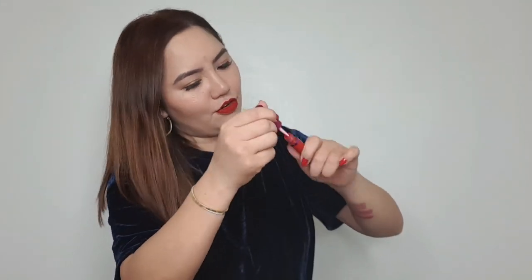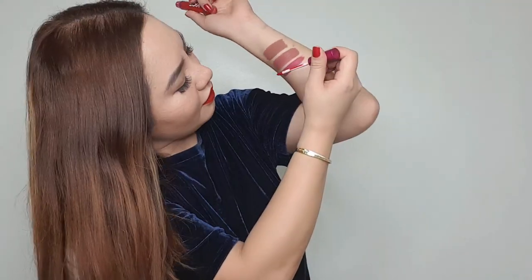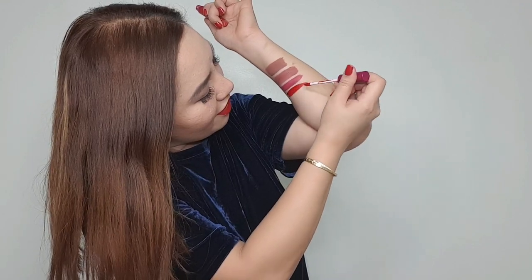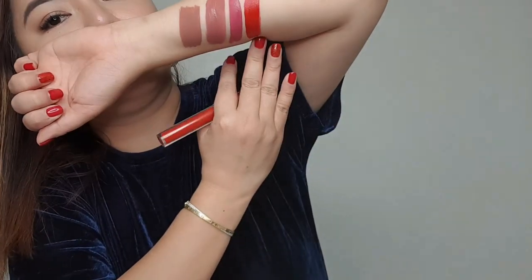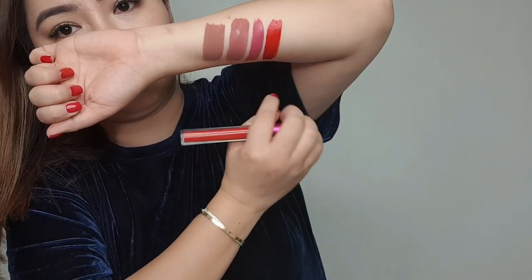So, swatch ko siya din katabi ng tatlo. Ayan, very, very, very red. This is the Achuchuchuchu, the very, very red, which matches my nail. Bagay na bagay siya sa aking nails ngayon. Ito na yung swatches ng 4 na matte liquid lipstick from Vice Cosmetics.